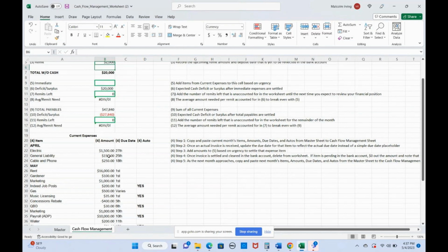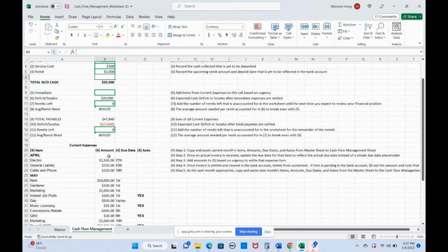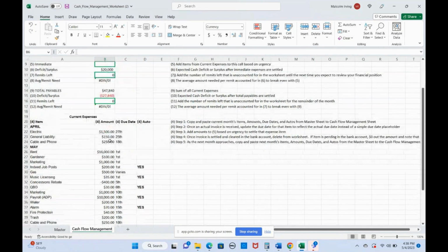Now, if you see here, for me, it seems like I have enough to pay this off now. All right. So add items from current expenses to this cell based on urgency. Now I haven't paid these off, so I'm going to put them in the urgency list. Okay. All right. Plus what I have for May that needs to be paid. Today is the 4th. You guys will be hearing this on the 5th. Today's the 4th. So I'll put all the first ones on there as well.